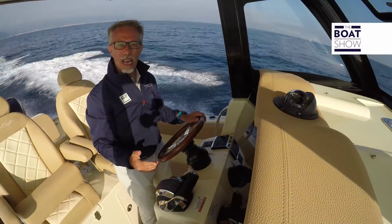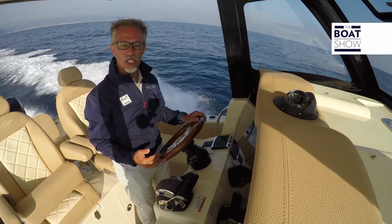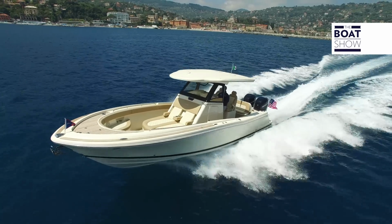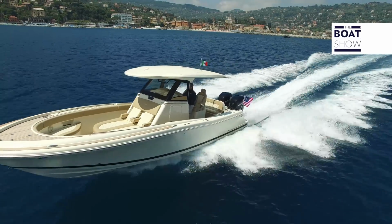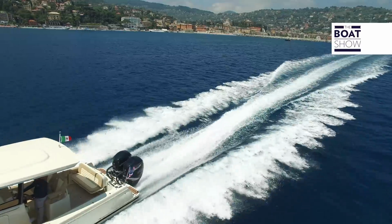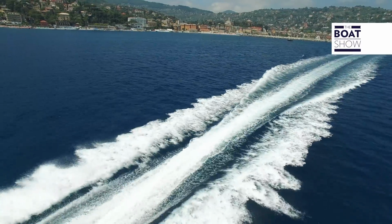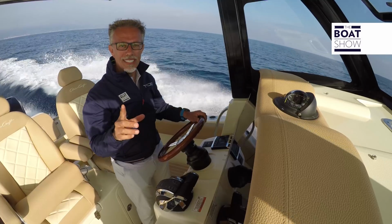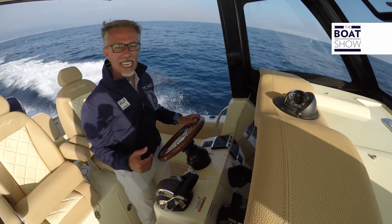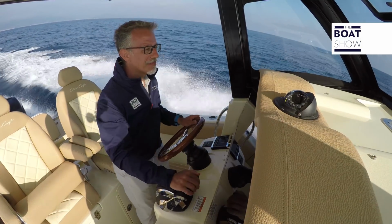An advantage of these boats is that you can keep going at a high cruising speed, so you can go quite far. And when you find yourselves on the high seas, and the conditions maybe get a bit worse, you know you're in a very secure boat. Again, something I like. The hull and structure come with a 5-year guarantee.